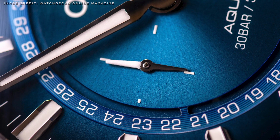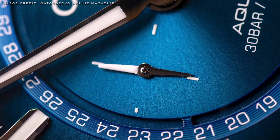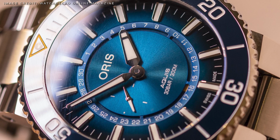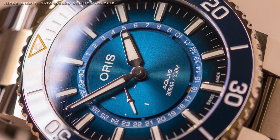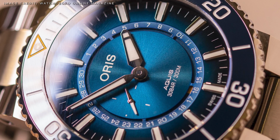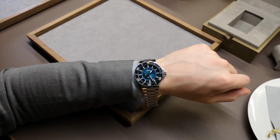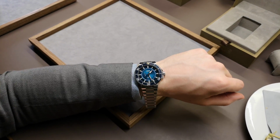Moving away from the great cause behind this watch, the design of this model is easily one of my favourite. The dial is a gradient blue colour which gets lighter towards the middle. The bezel is a dark blue tone. The triangle at 12 and the date function all have been finished in a yellow/orange colour. On the wrist, the watch and the colours feel great. I can only imagine how cool this would look in bright sunshine.